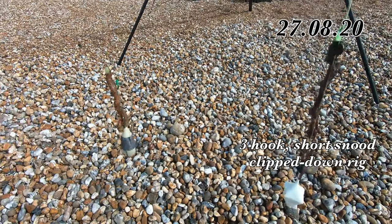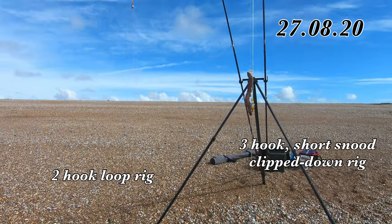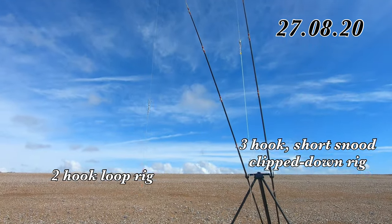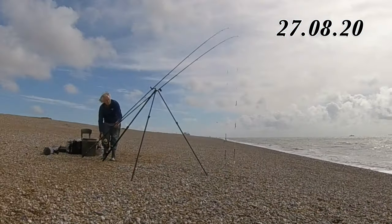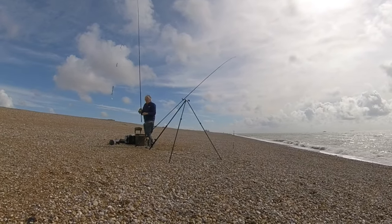However, I was back in late August and conditions were much better, so I was back to using the loop rig with 1-0 and 2-0 hooks. I was much more confident of catching bass this time, but I still had the 3-snood clip down rig since that worked the previous 2 occasions.